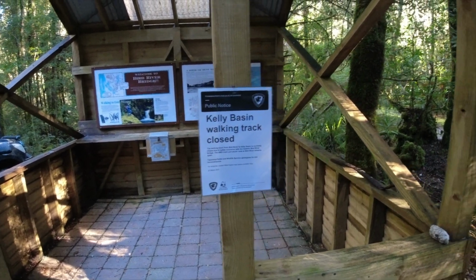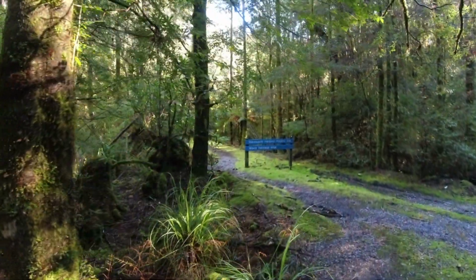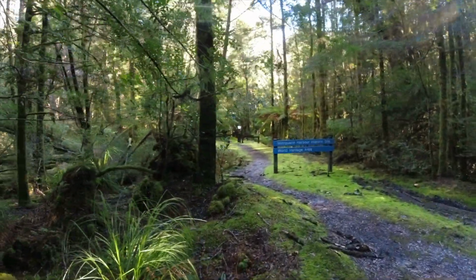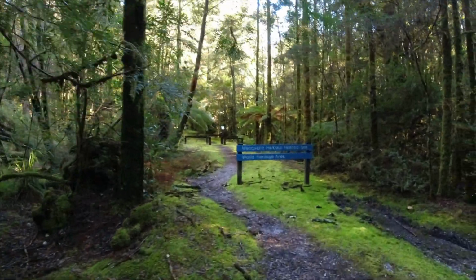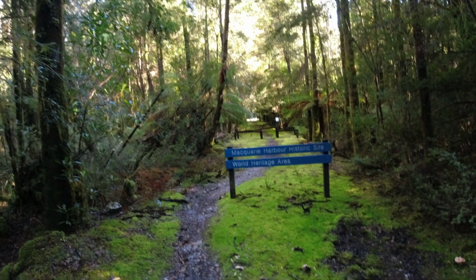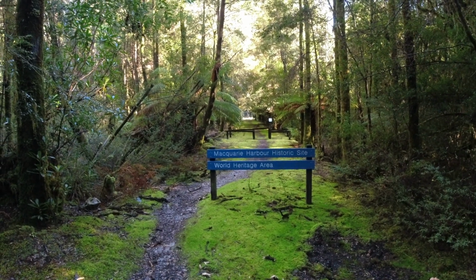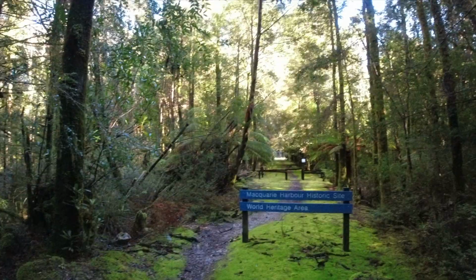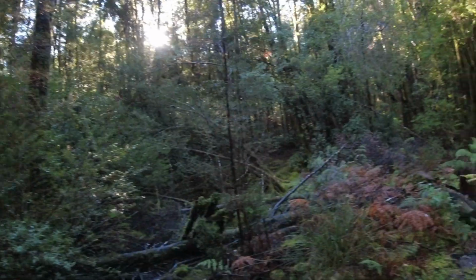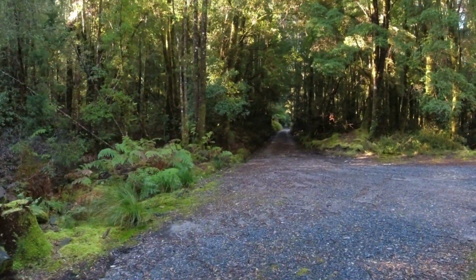And they never told anybody by the looks of it. The track's been closed, but they never put a sign up at the start of the road where you drive into it, so you don't know until you actually get here. But down there you can see the gates going across the bridge, stopping people from walking across it, which is fair enough, but they need to notify people. Maybe they've got it on their website, I don't know, I haven't checked. Maybe I should have checked before we left, but anyway.